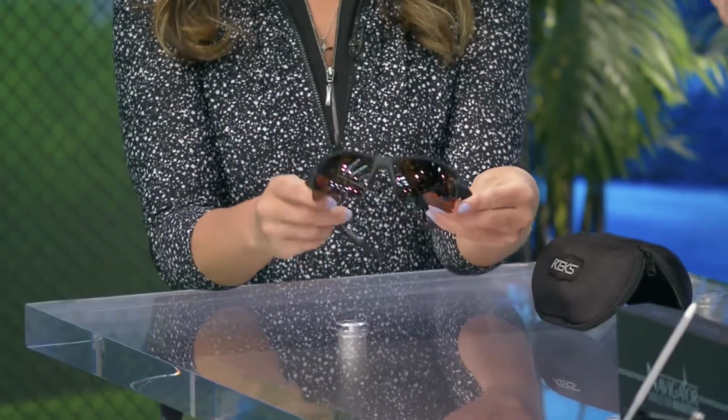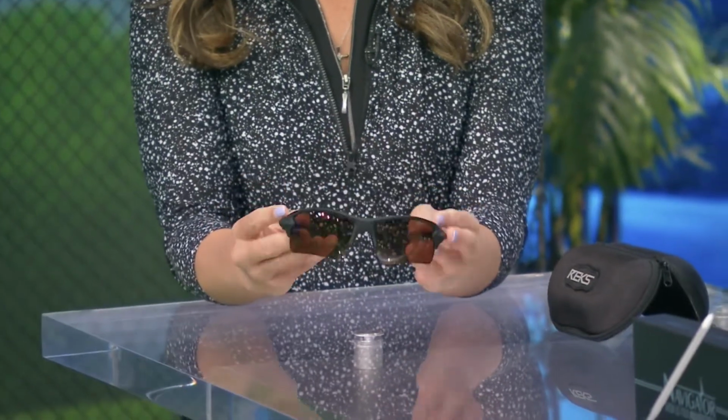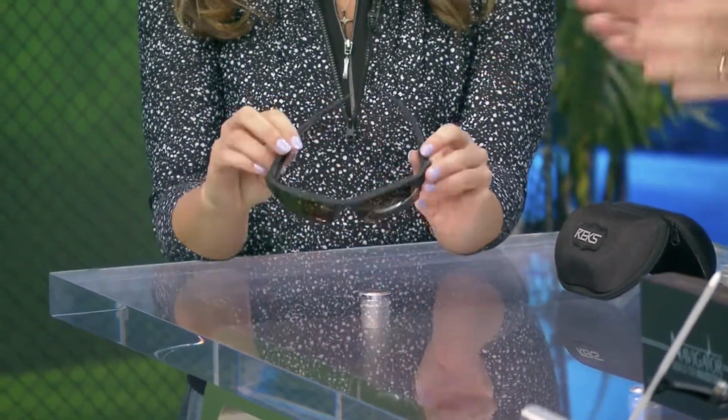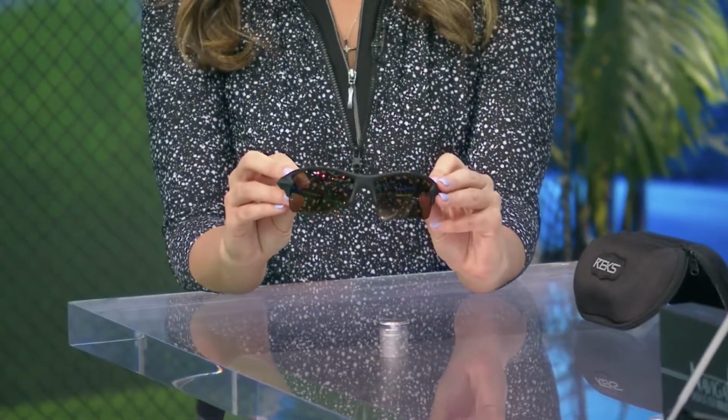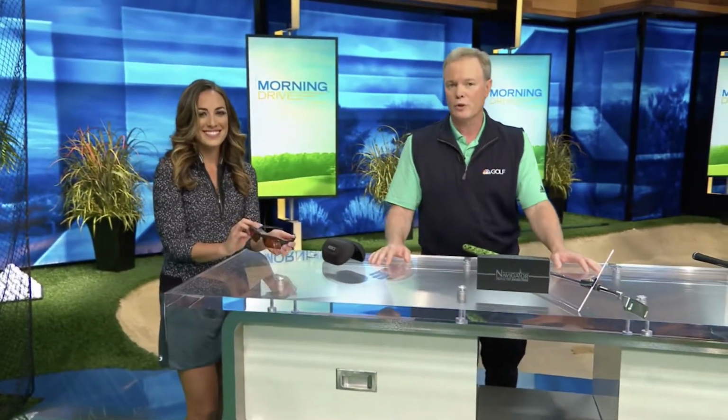The lenses offer 100% UV protection. That's what you were talking about, how important it is to protect your eyes, and they include anti-scratch and anti-reflective coatings. These sunglasses are now available as well in prescription. Just send Reks your prescription, and they'll make and deliver your custom sunglasses with HD lenses right to your door for about 40 to 50% less than what you might normally pay for prescription sunglasses.